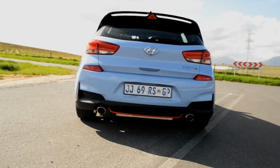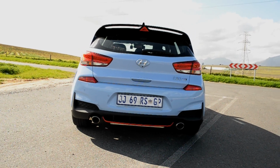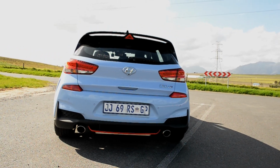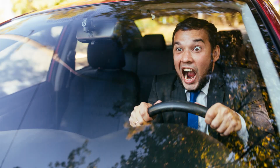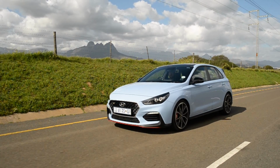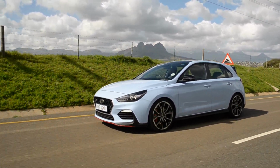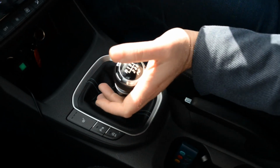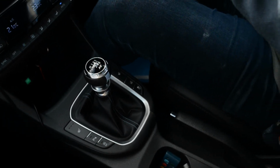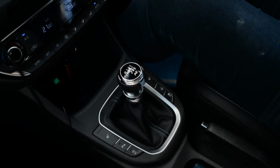The next thing you should know is that, at least here in Southern Africa, Hyundai doesn't sell a regular i30 anymore. This N version is the only model in the range, and right now it costs a heart-stopping 680,000. Having said that, almost every new car here is ridiculously expensive. So, the i30N also has a crisp 6-speed manual gearbox, although sometimes we stall it in first. VW South Africa stopped selling manual Golfs many years ago.